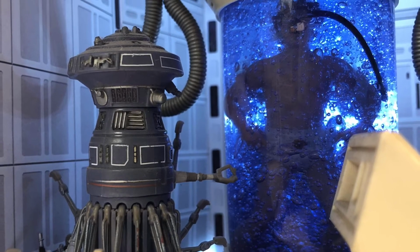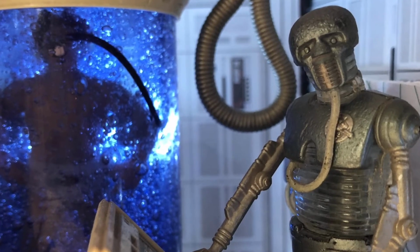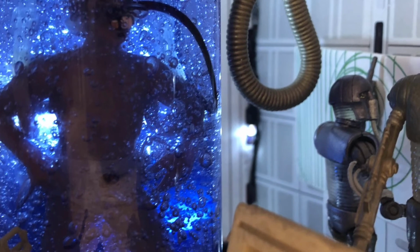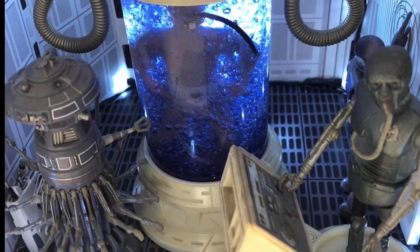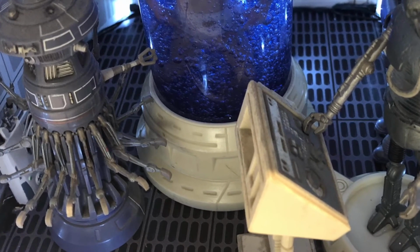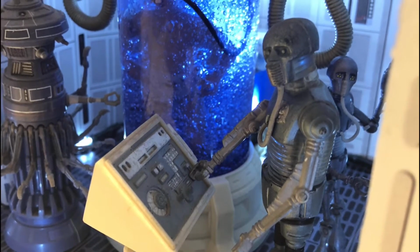It was a really easy build. You can do this. And what's incredible is he has a lot more downloads available from almost every movie. He's got great PDF downloads with decals you can print off. Make all kinds of cool stuff. This is just the tip of the iceberg.